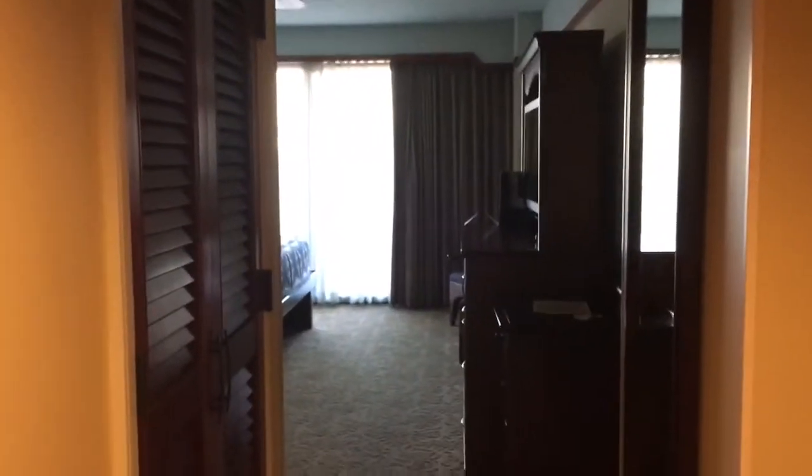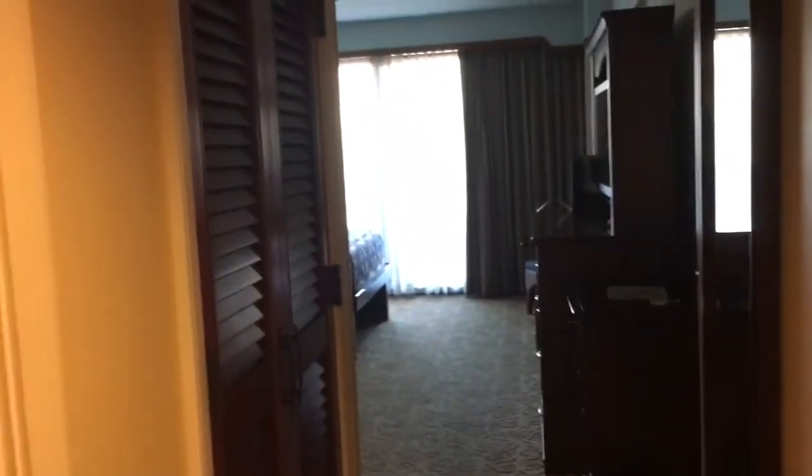All right, I made it to Hawaii. We're at Aulani, not sure if I'm saying that right, Disney Resort. So I just thought I'd give you guys a room tour.